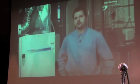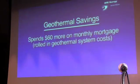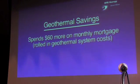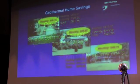Well, the first benefit that we looked at was the cost savings. In this home, our differential between doing a conventional system versus geothermal was about $10,000 more for the geothermal system. So I'm spending about $60 more per month in my mortgage, but I'm saving about $110 to $120 a month in energy.